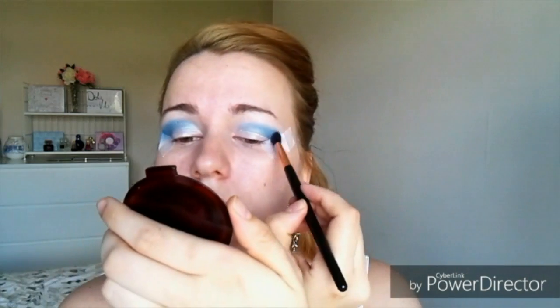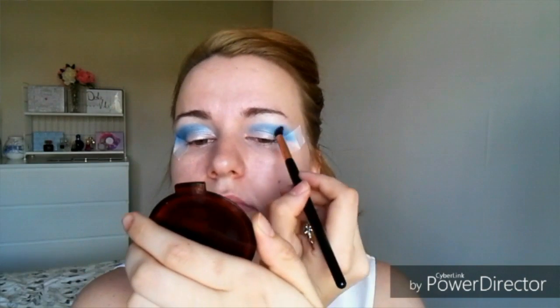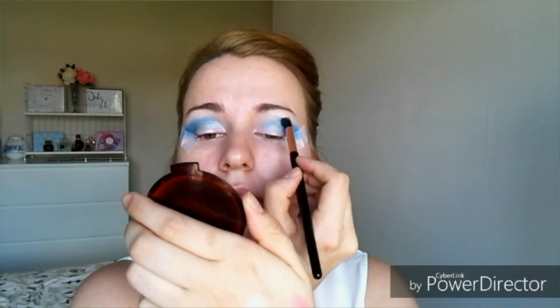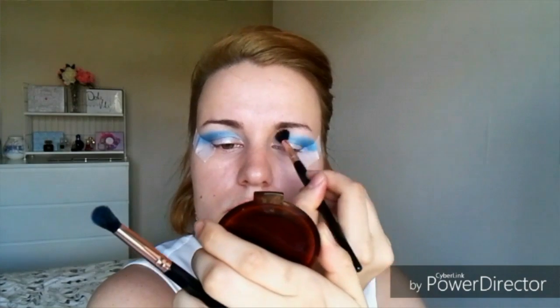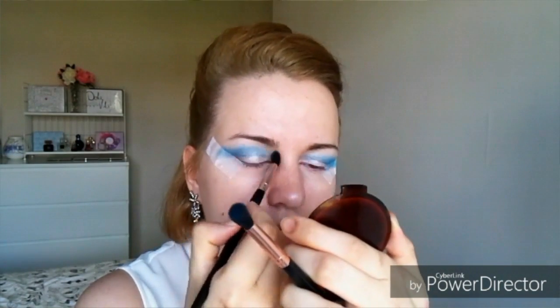I quite like these unusual colors in the crease, like blues and purples and pinks, especially reds, other than your usual boring brown. But because this was unicorn inspired, it needed either blue or purple in the crease. I went with the blue and I was quite happy with it. So I've taken a clean brush just to blend out the edges, just to make sure it's seamless.